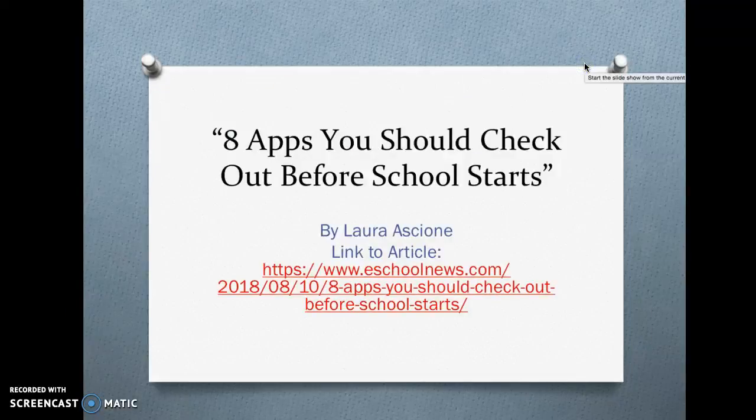Hi, my name is Mary Quinn, and I'll be talking about the article titled 8 Apps You Should Check Out Before School Starts by Laura Ascione. Below the author's name, you can find the link to the article from the school's site, eschoolnews.com.